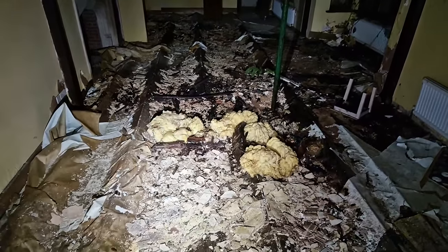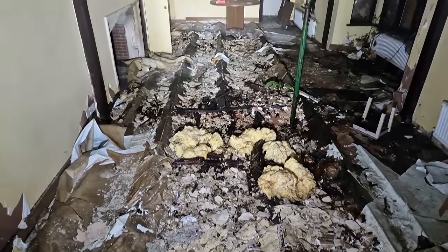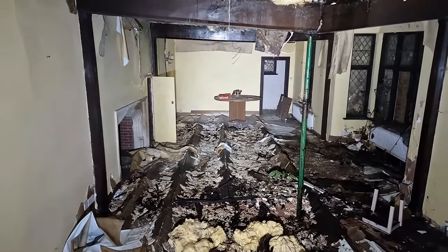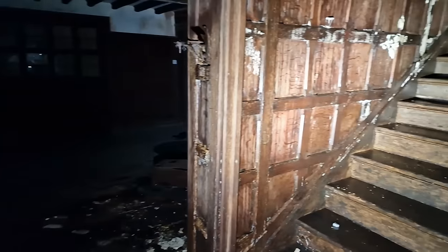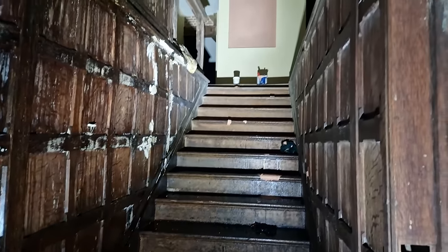Look at the floor, though. It's coming in through the floor, isn't it? Look at that. There's a plant on that table at the end. I walked on that. Did you see this? Look up there. Oh, wow. Look. Oh, watch the door.